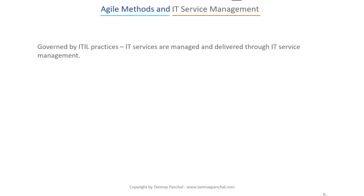Our discussion about DevOps leads us to another important thing. The systems developed by Agile must ultimately transition into operations and be integrated into the service delivered by IT vendors to the business. These services are managed and delivered through IT service management, which is governed by ITIL practices. Just as this, we need to get ops working closely with dev processes. We must also connect the ITIL lifecycle with the development lifecycle.